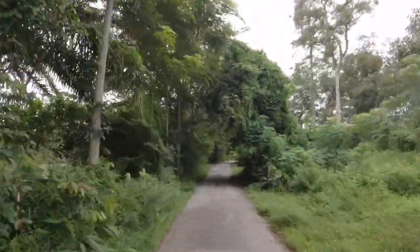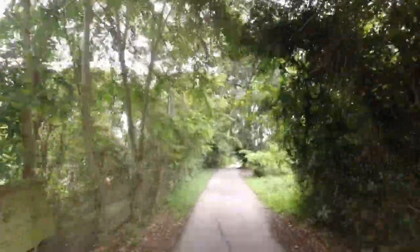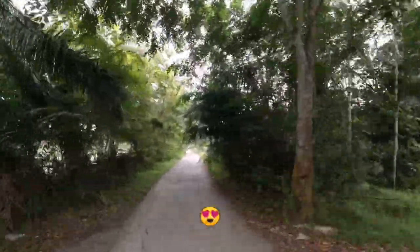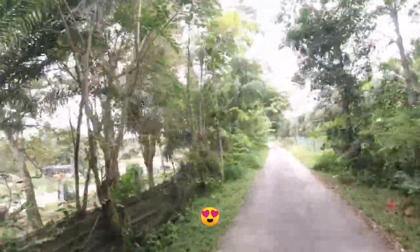This is a route I can ride every day. Woo! Nice.